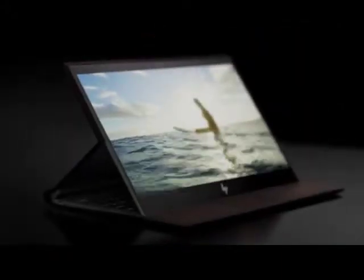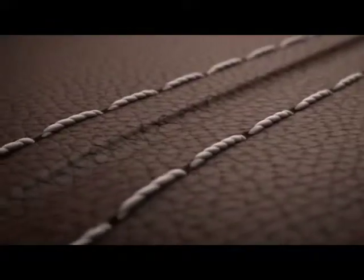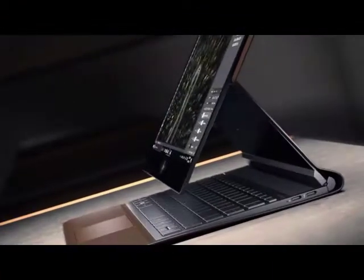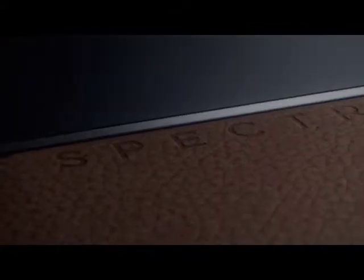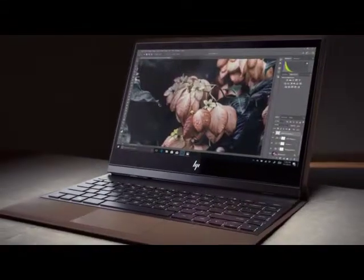And in a never-before-seen form factor for a PC, its touch-enabled glass screen mounts to a unique hinge system that allows it to fluidly move from laptop to forward to tablet. Noticing the theme here? Outside, inside, everywhere you look, you'll find something you've never seen before. It's why we say that HP Spectre Folio isn't just a new kind of PC, it's the PC reinvented.